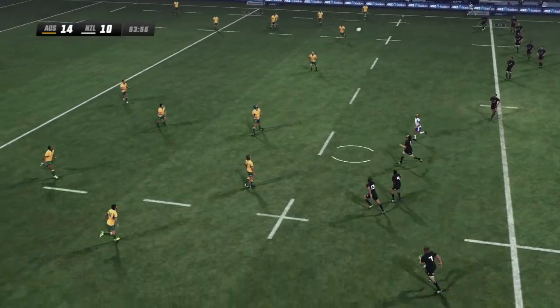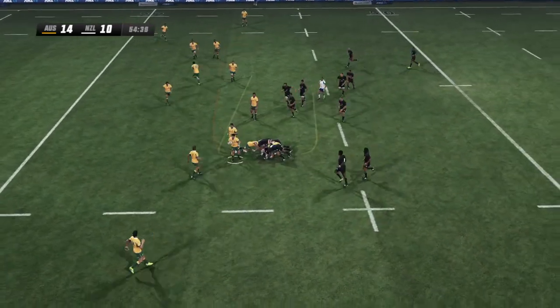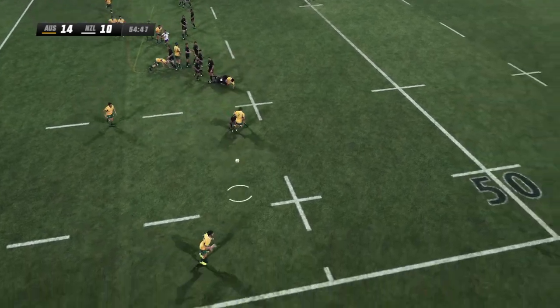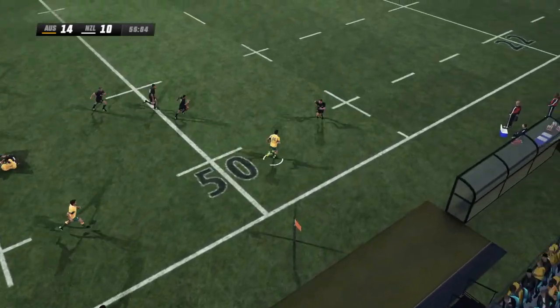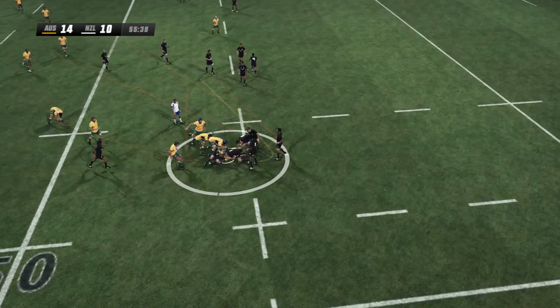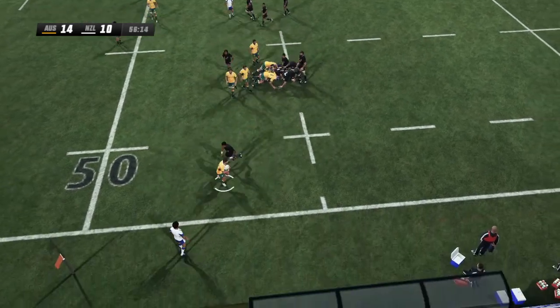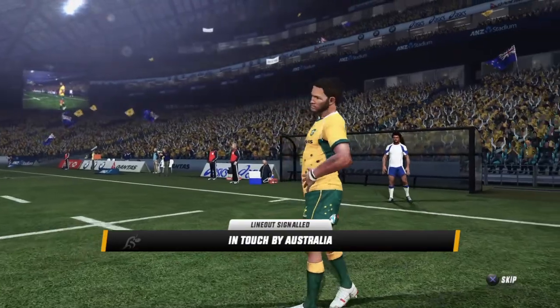Dan Carter gets us going again. Conrad Smith snaps up the kickoff. He's stolen it. Hooper looks for support. Ashley Cooper with a good spurt. McKelman finds a runner. That tackle enough to get him into touch.